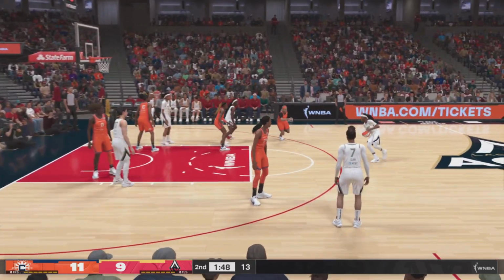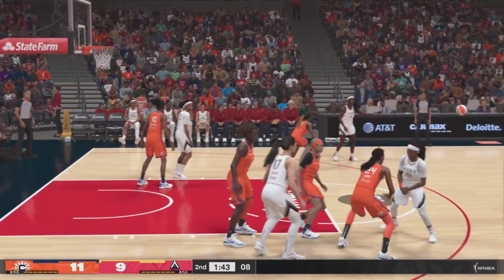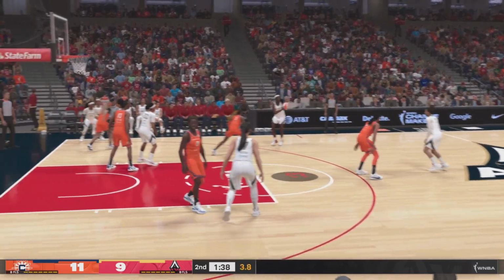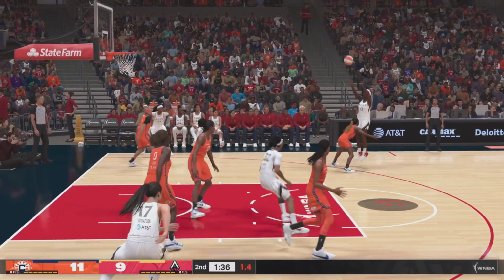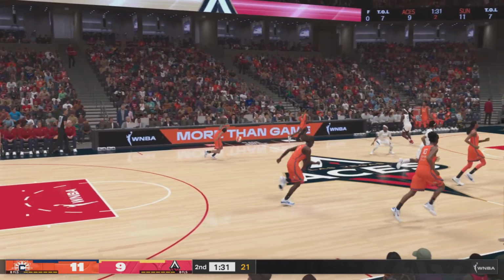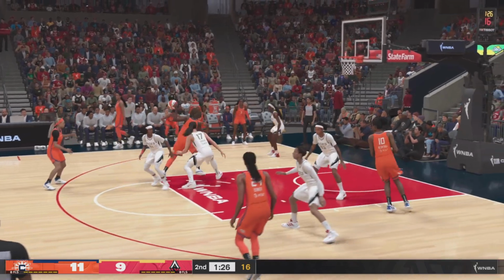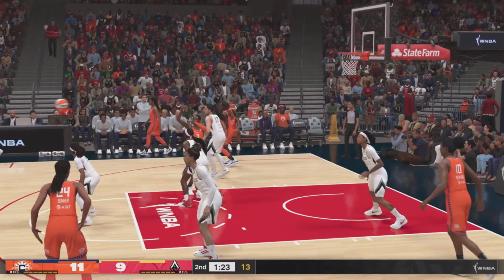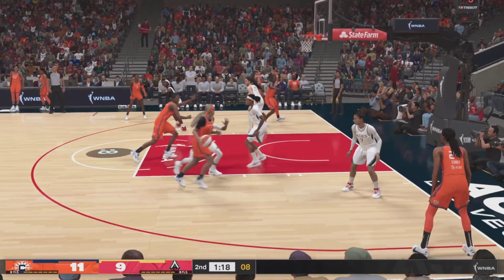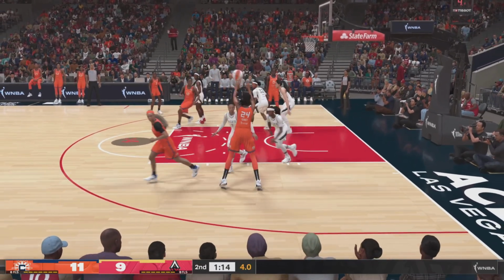Clark outside. Olsen. Outside Young. Clock at six. From deep. Banham with the rebound. You can tell she thought that triple was going to fall. She's just shaking her head after that miss. Pass to Egbo. Now Banham. Bonner, she's covered by Clark.